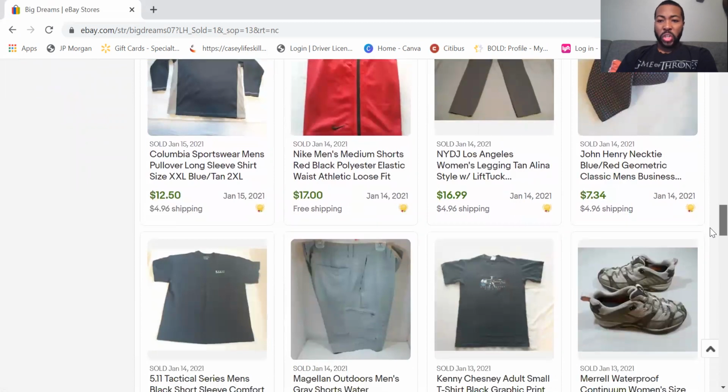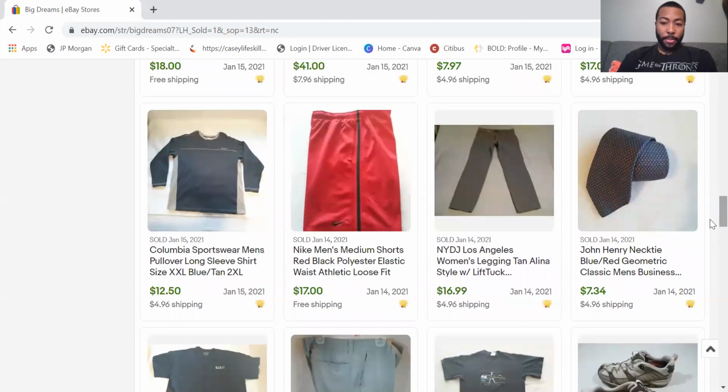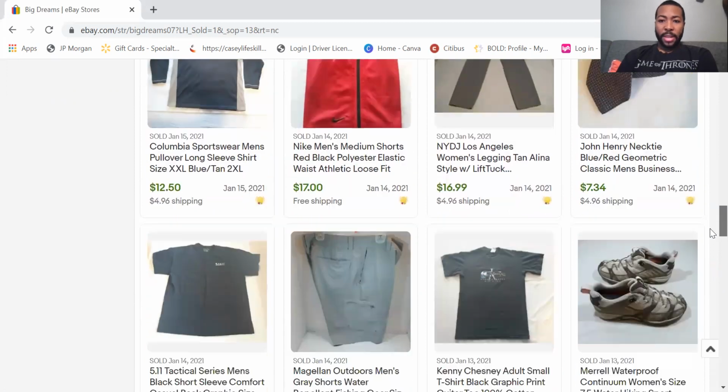Okay, so next we have a John Henry necktie. I like selling men's neckties, and if you have them priced right, you're going to be able to sell them pretty frequently. So always a nice flip.